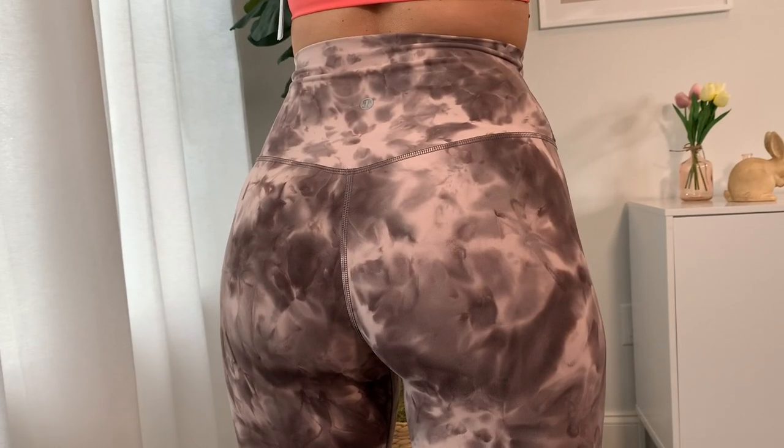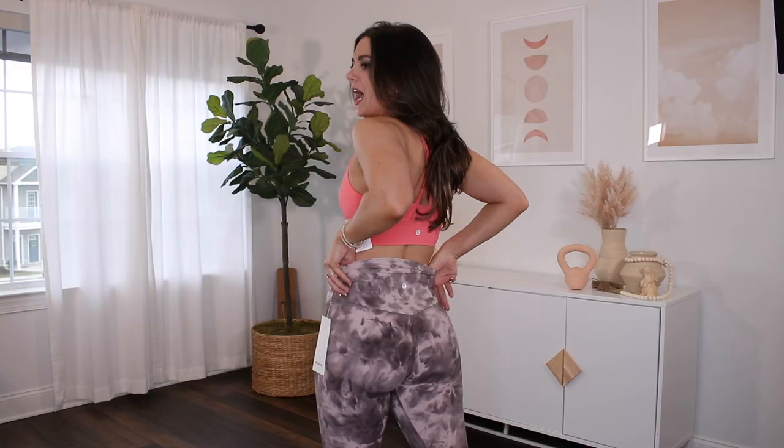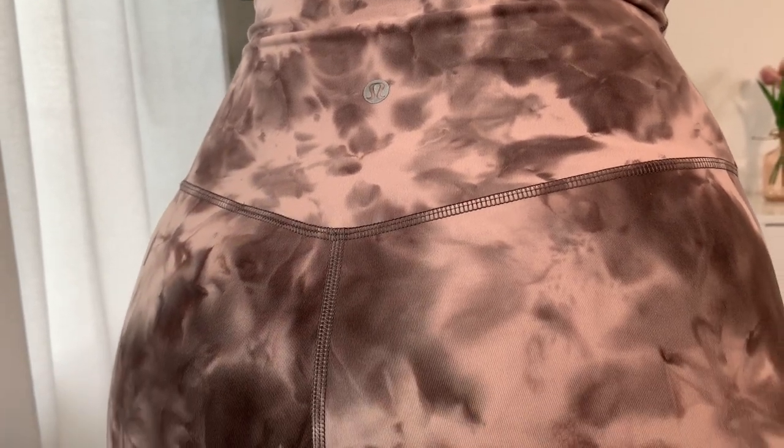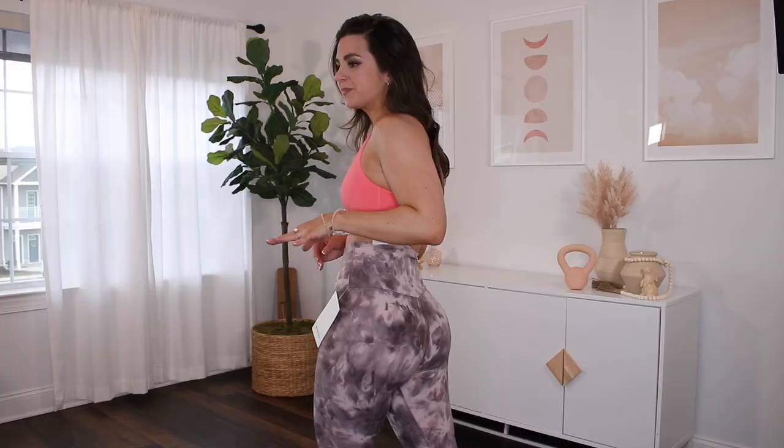I feel like it's super flattering on the peach, a lot better than the other ones, the Wunder Train. I just feel like the material works better for my body shape. I feel like if I'm trying to get a plump dump, this would help me accentuate that a little better. So when it comes to the peach, the Align wins my vote for sure.